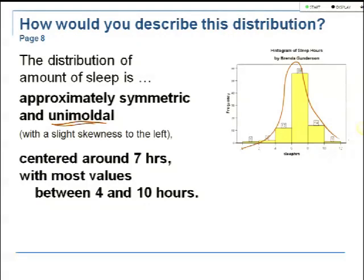This summary here: approximately symmetric, unimodal, centered around 7 hours, most of the values between 4 and 10, and I can kind of picture that histogram back with that description. So this type of description is what you're asked to write out, even by hand, with your histogram that you make for your pre-lab. All right. So let's move to looking at numerical summaries that would be appropriate.